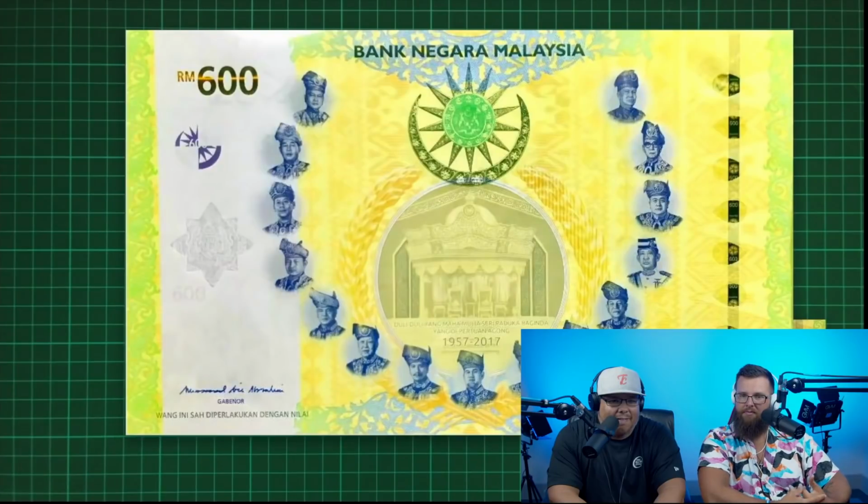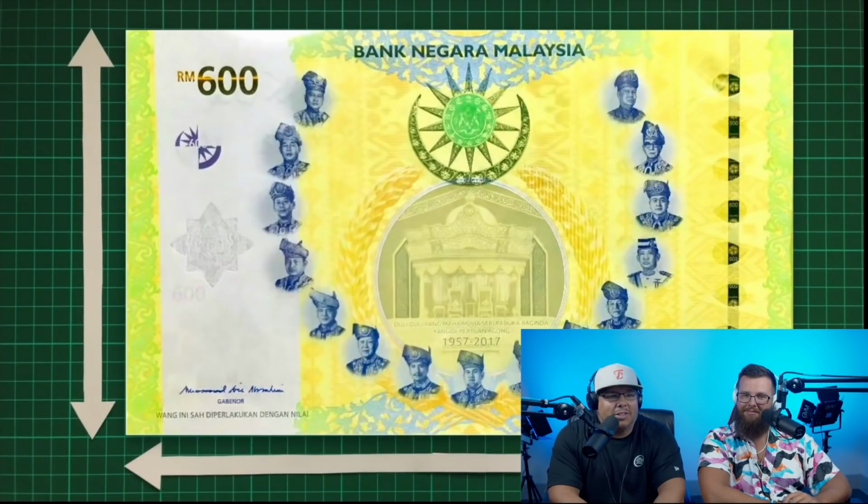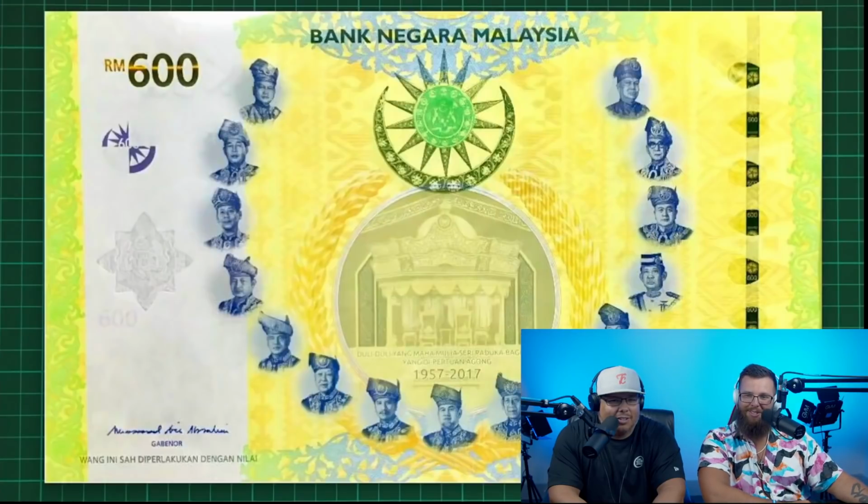But where it gets really bizarre is this, the 600 ringgit note and the single largest legal tender banknote in the world, measuring an enormous 37 by 22 centimetres physically. Here's a photo to put that in perspective. Oh my gosh. Now these sell for about £3,000 or £4,000, or about $4,000 or $5,000 US.